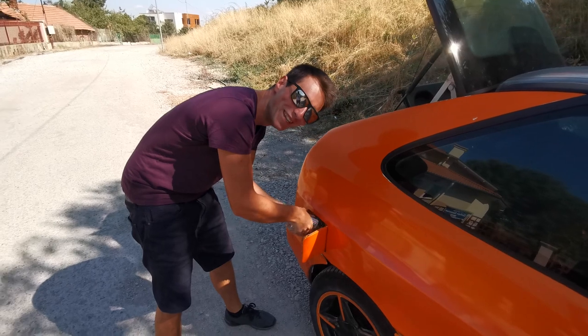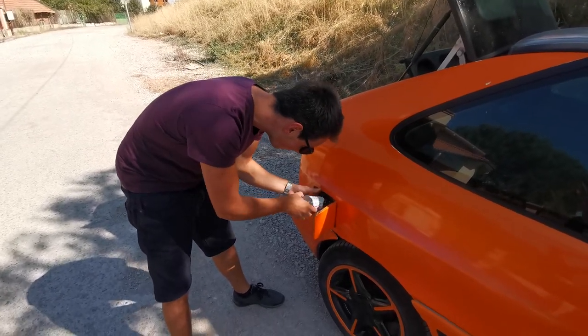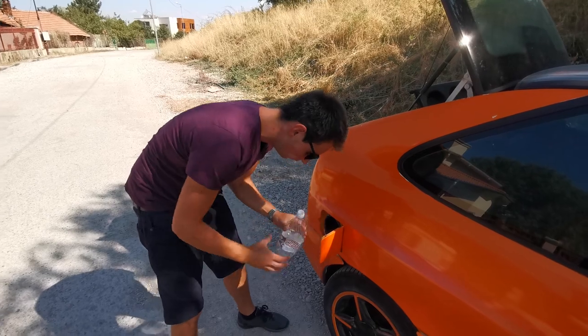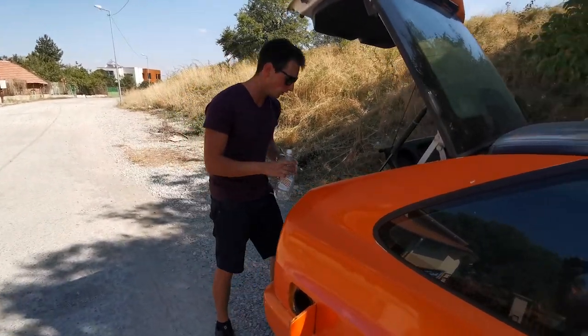Let's go, baby, let's go. Now, we're not doing this just for the meme, right? I mean, we are doing this a lot for the memes, but this is cheaper than fuel, significantly.